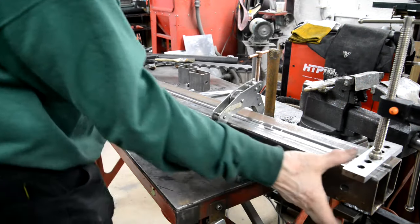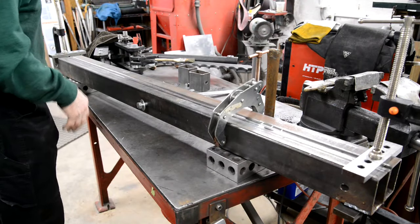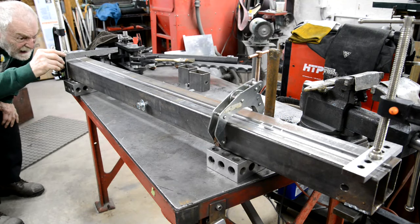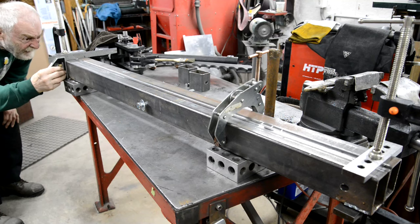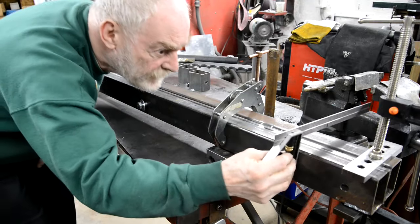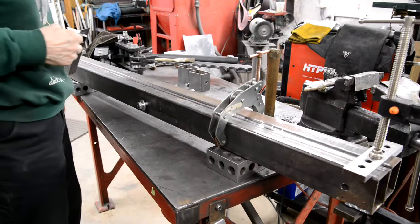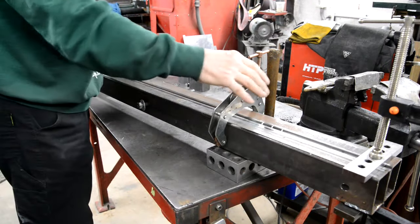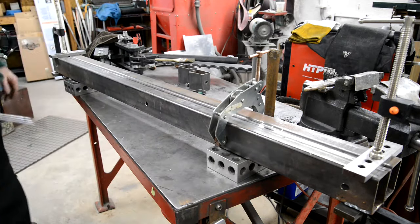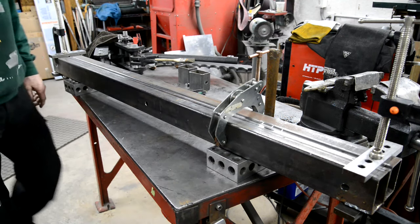Right, I've got both ends clamped in between horizontal plates, which has got me square. Or I should say level, really. Now I've got that clamping them together. That one goes in there. Won't go in there.